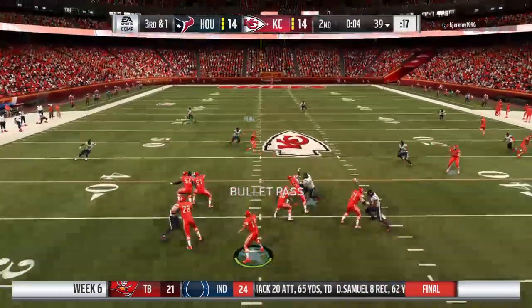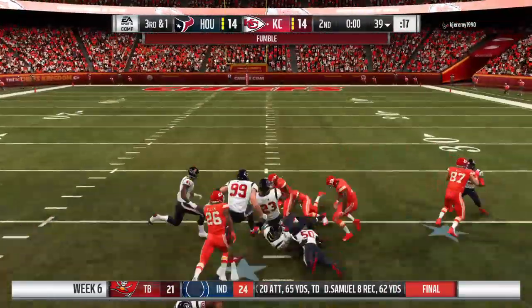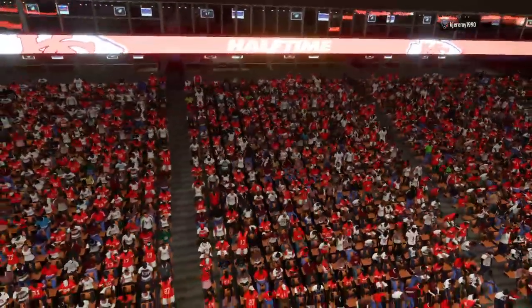Mahomes to throw on 3rd and 1. He is going to find Hill here. Hill's hit, and he lost the football. But it looks like the Chiefs are going to get it back.